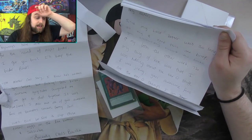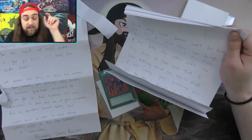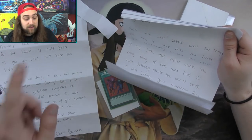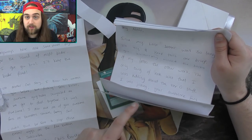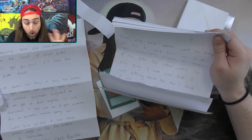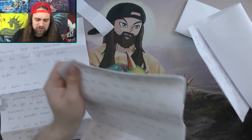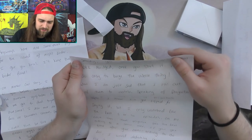See, that's what I'm saying, guys. I seriously just got this one, and I think he wrote this one thinking that I didn't get this one, then I got this one and this one at the same time. This is what I was talking about a minute ago. This makes zero sense. So I'm gonna try to skim through this. So basically, in the first page, he was just talking about the tier zero joke and stuff.